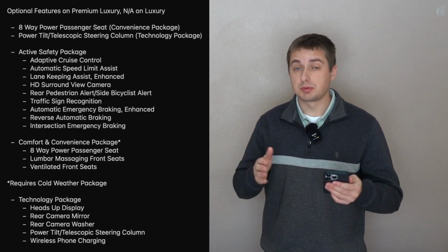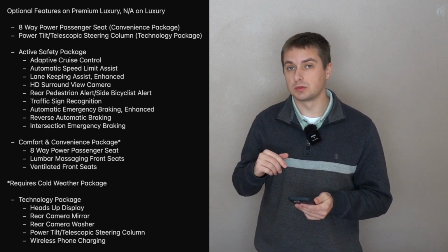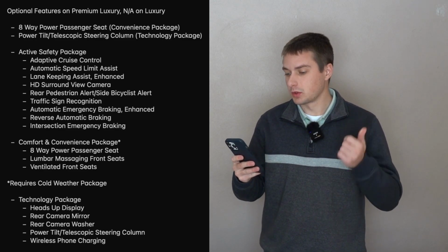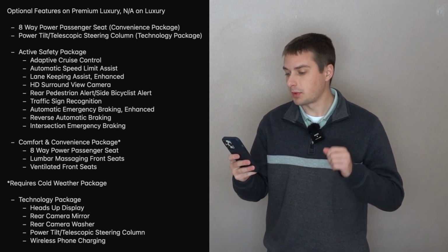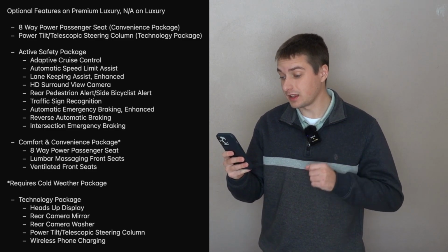Next up, we have the optional features on only the premium luxury, and some of these also apply to the sport as well, which are not going to be available at all on that standard luxury. So we're gonna have the 8-way power passenger seat as part of the convenience package, the power tilt telescopic steering column, part of the technology package.